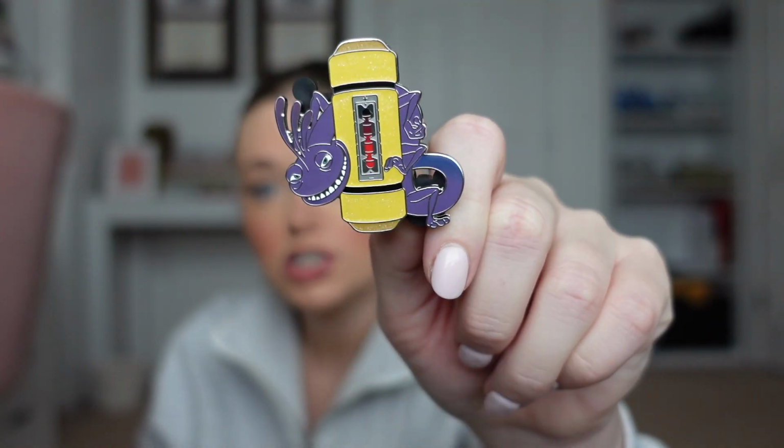And yeah, I love Coco. I think it's beautiful and it has me crying all the time every time I watch it. So I need more Coco specific pins. Next one I got from them is the Randall Open Edition villains.